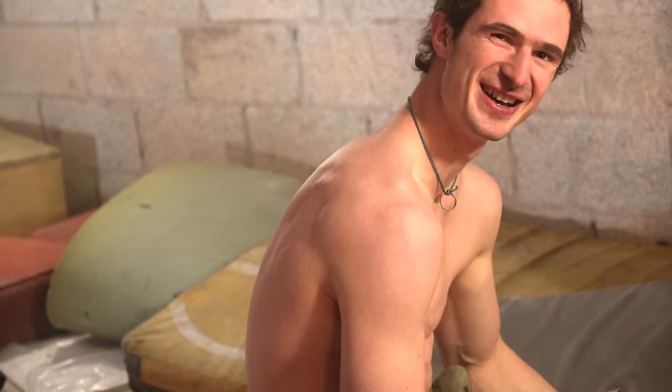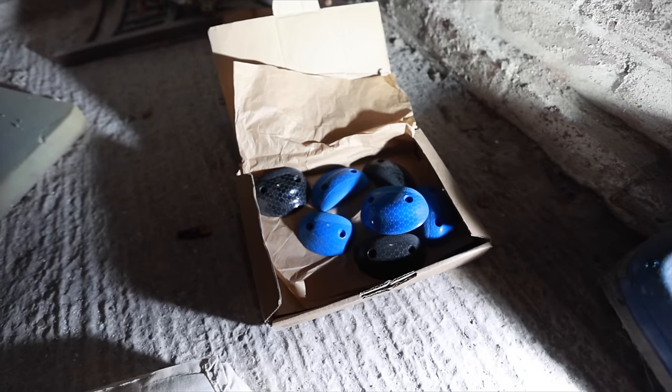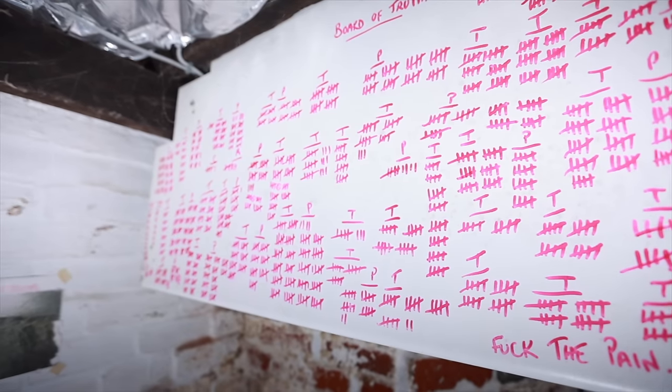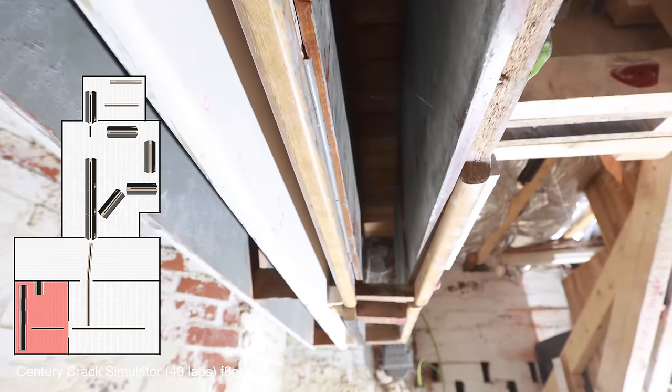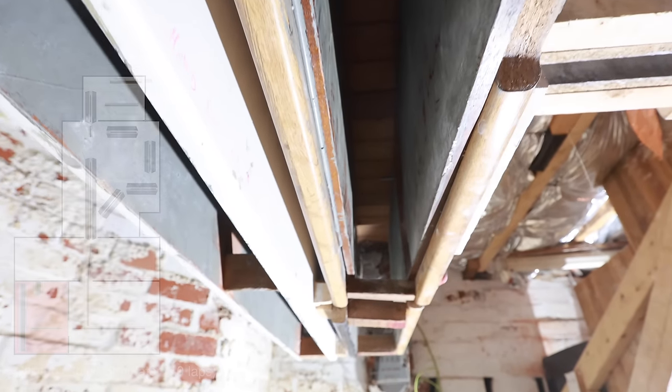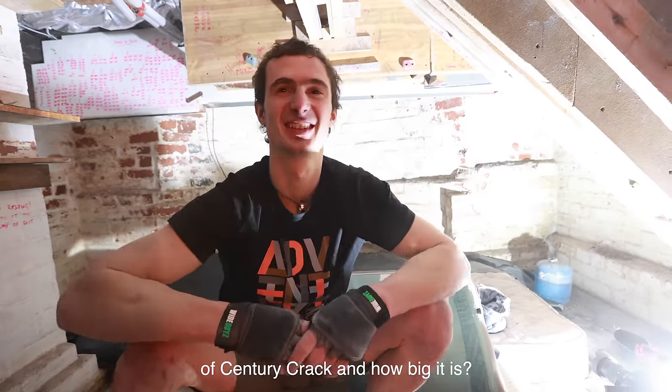The new link was such a treat to climb on, but for the time being it was left unfinished. However, there was one more climb Adam wanted to try, our full Sentry Crack simulator: 40 continuous laps replicating the 8C off-width in the desert. Adam, are you relatively aware of Sentry Crack and how big it is?